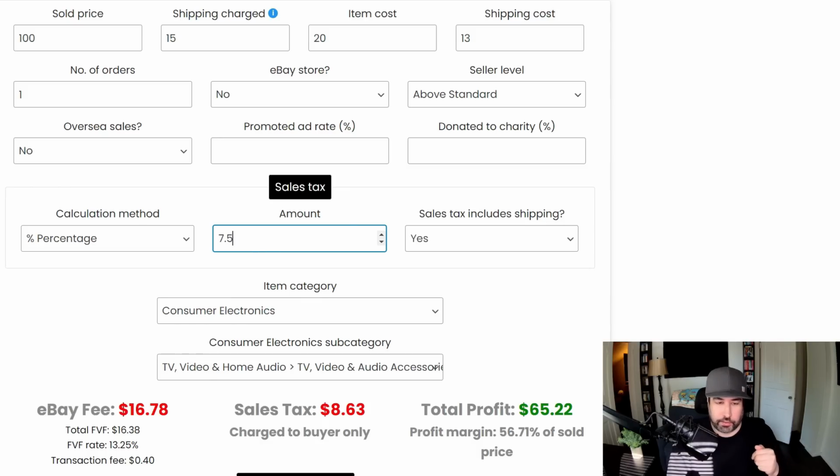Sales tax includes shipping. Now with eBay fees, they do factor in the shipping cost and the sales tax. I know that bugs a lot of people. I don't understand fully why they do the sales tax, but I understand why they do the shipping. If anyone remembers back in the 90s selling on eBay, what did everyone do? They priced a $50 item 99 cents and then they made the shipping $49. That way they were only charged fees on that $1 that they sold the item for. So eBay was forced to charge fees on the shipping as well.